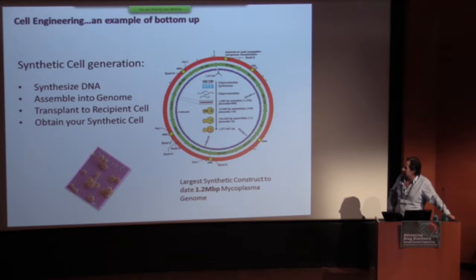They then used Gibson assembly to make them into second-stage intermediates that were roughly 10 kb in length. Then they used Gibson again to take those 10 kb sequence-verified fragments and make them into 100 kb, and so on until they got to the 1.2 million base pair fully sequenced genome. So in this situation, we have the capabilities of synthesizing DNA, assembling it into a genome, and transplanting it to a recipient cell to create a synthetic cell.